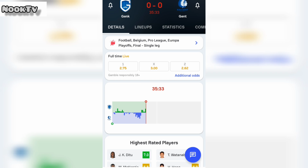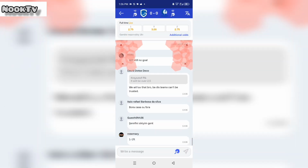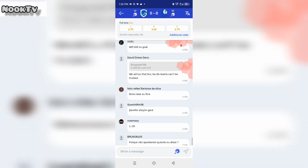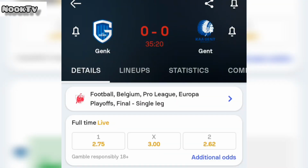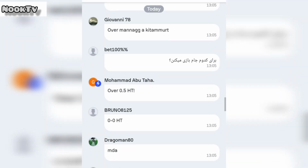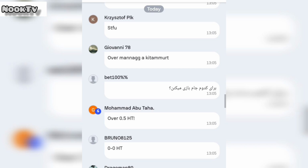Here, you'll have different people from all over the world commenting, so even if the match is a Chinese competition, there will be people who are watching the match and updating you. For instance, if two teams with similar abilities are about to play and you don't know which one to bet on, you can wait until the match starts and ask in this comment section. People will tell you which team is playing better, or how relaxed or aggressive both teams are, so you can decide if you'll place an under or over goal live bet.